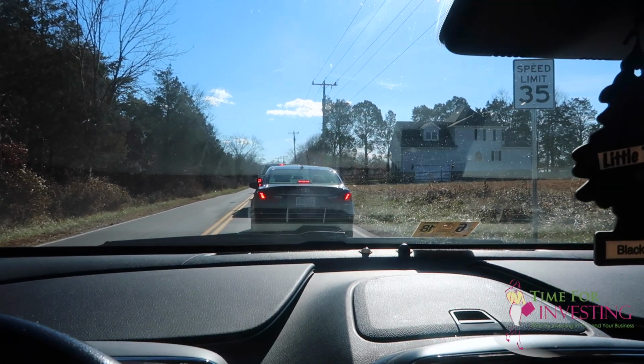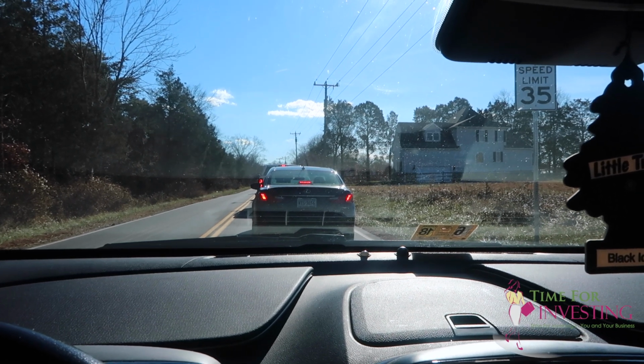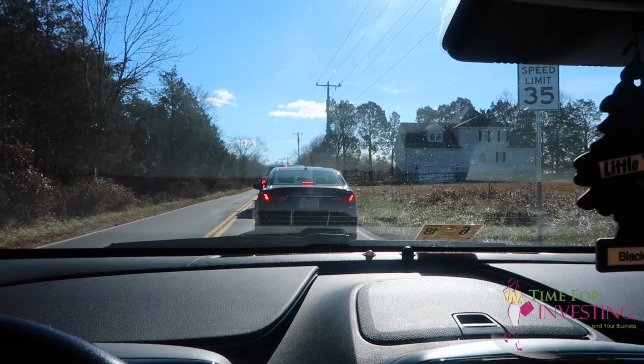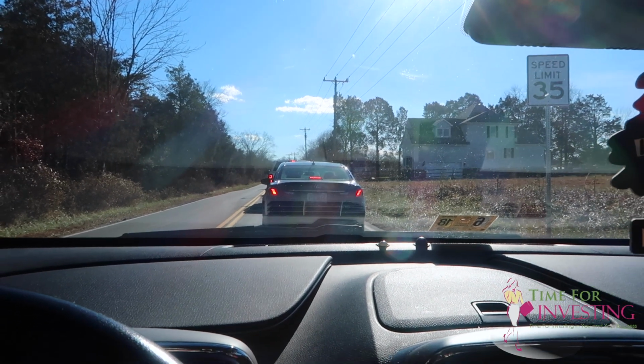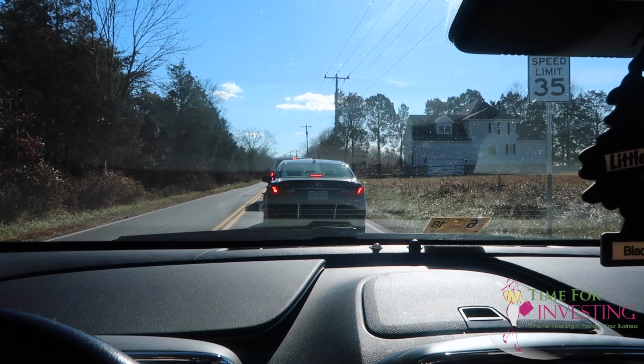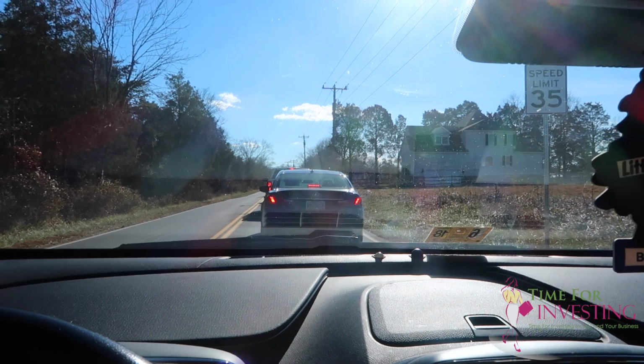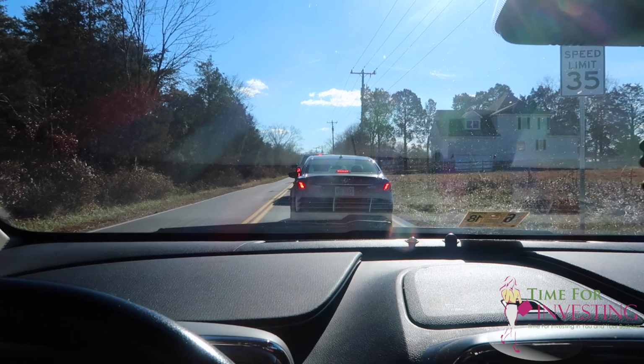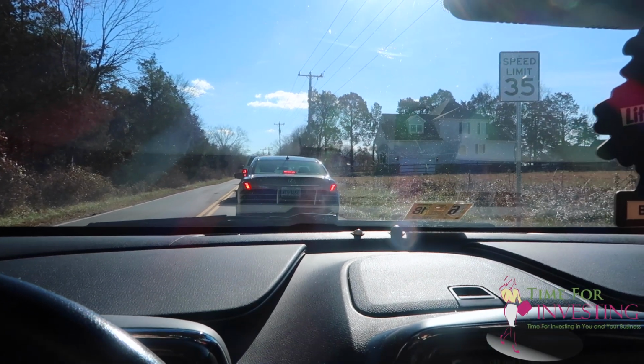the model for the community we're going to is sold out, but the model of the house that we want to see is still open in that community, but the actual location where we want the house is somewhere else. But we want to go check out the model, so we're gonna sit here and wait in traffic.